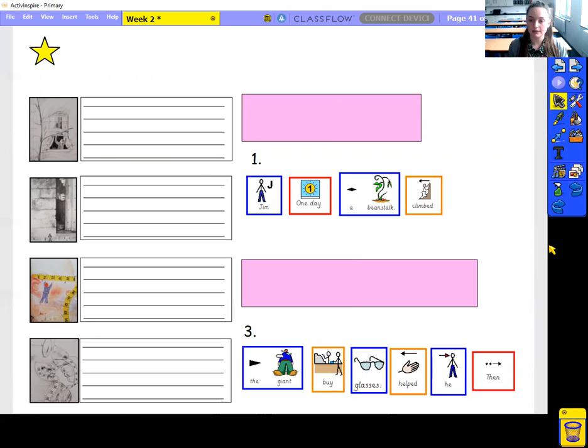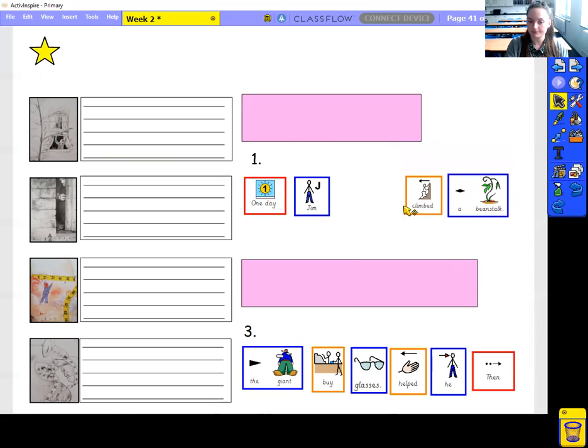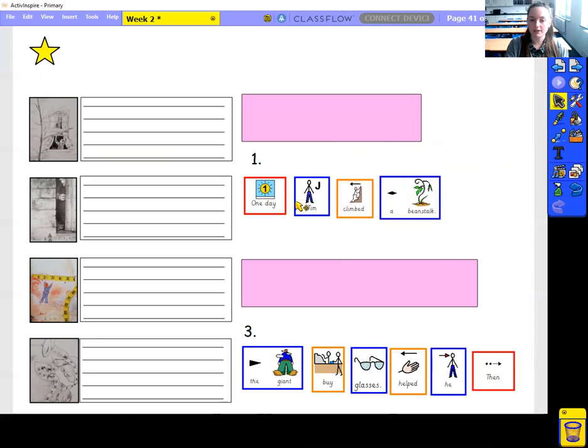Does that make sense? No, let's put it in the right order. What is going to come first? Fantastic. One day is going to come first because it starts with a capital letter, and we're also using this as a time adverbial to start us off. One day, Jim a beanstalk climbed. No, no, no, we need the one with the full stop to come at the end. One day, Jim climbed a beanstalk. Perfect, I'm going to write that on there. Or you could just stick that in the right order.